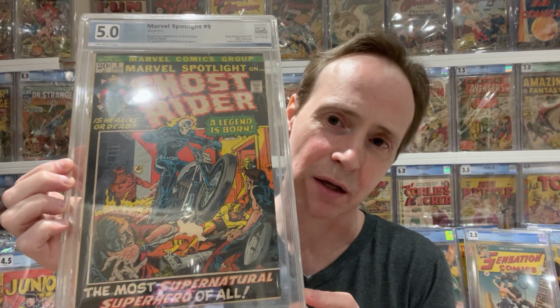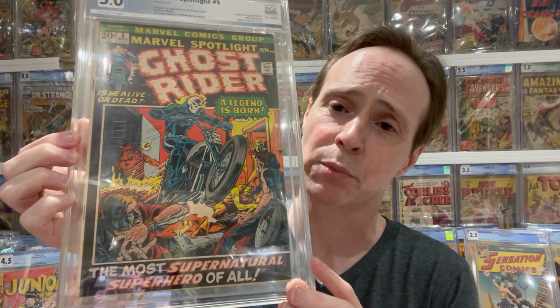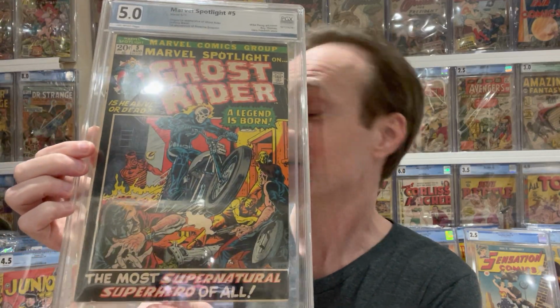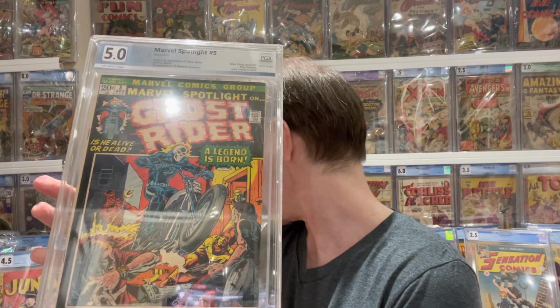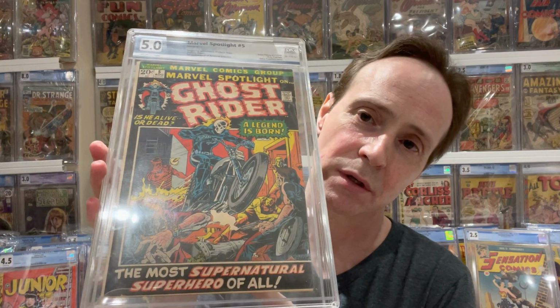Because there was that record sale, all of these Ghost Rider books really kind of jumped in price. This is the first appearance of Ghost Rider. It's Marvel Spotlight #5, the biggest book from the Bronze Age. You would think Hulk 181, first Wolverine, would be more expensive, but this is actually the one that topped out for the most expensive book from the Bronze Age. And this grade goes for around $1,700.